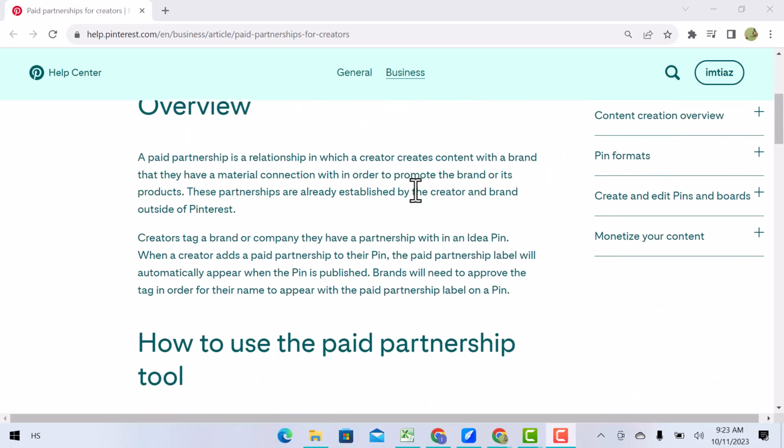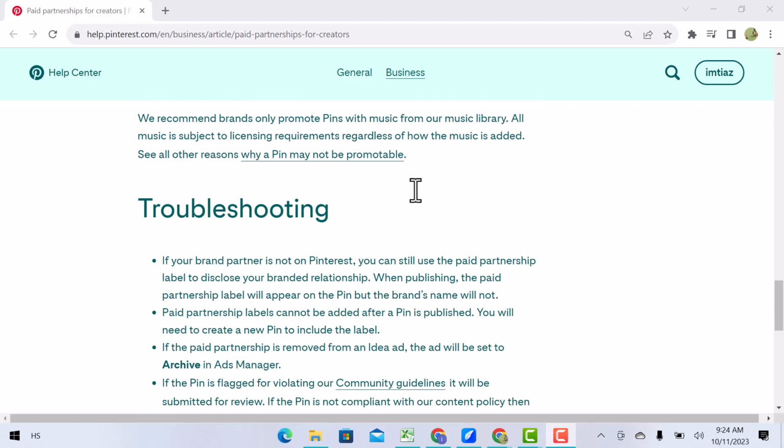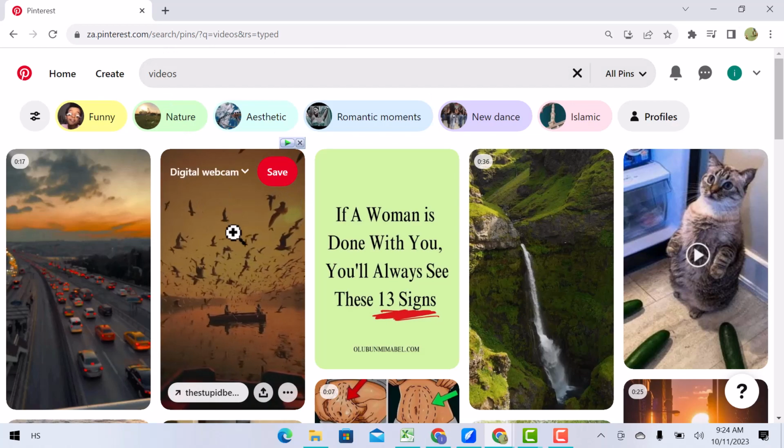It helps to have demonstrated experience in this area. Try creating a portfolio outlining the results you've gotten from growing your own or other businesses' Pinterest accounts to share with potential clients.